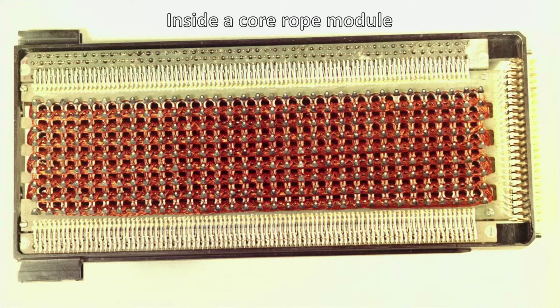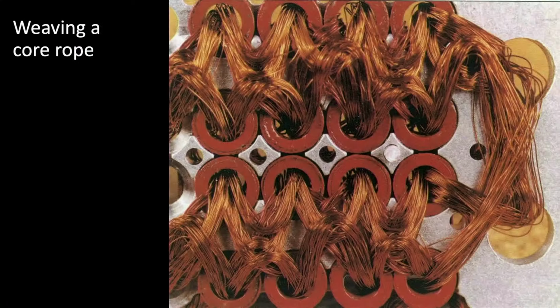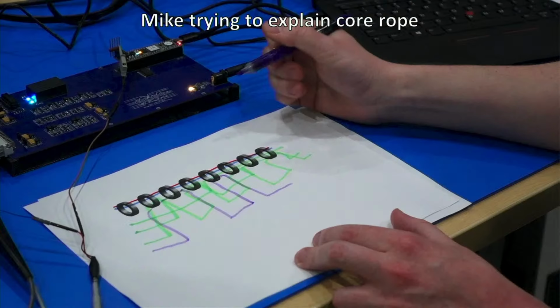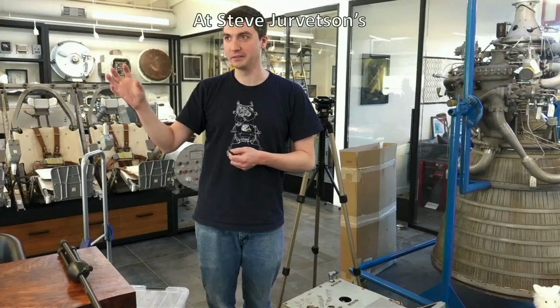So this is the latest video for those who follow the channel, and it's incredibly complicated. The cores are hard to see, but you see the wires, and here are the ladies wiring the ones and the zeros. And once you're done, it's this. And that's the landing program, right? That's how we landed on the moon. And that's Mike trying to explain it, and it's really, really hard. The video is an hour long, and blah, blah, some more tools. And so now he has a core rope reader.